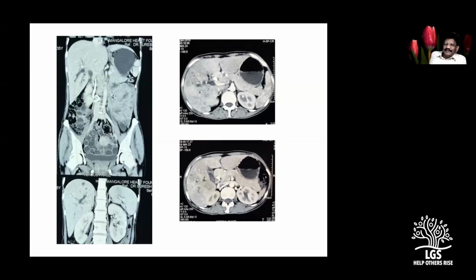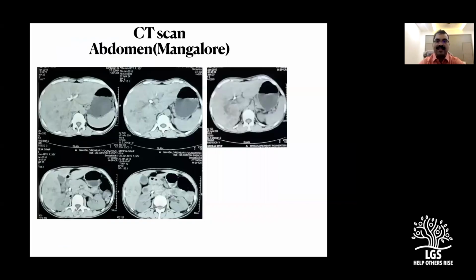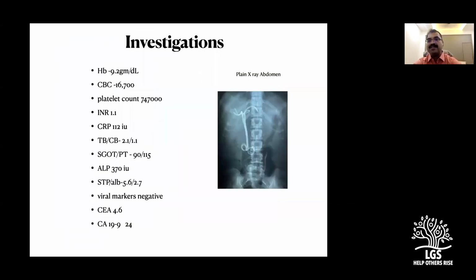When you have stents placed for 18 months, that itself can produce problems. I don't know how frequently these stents were changed or exchanged. But the liver is normal on one half. The right half is abnormal. Left half is almost normal. Absolutely normal. That's what, because when we see the X-ray, you can see it is placed on either side.